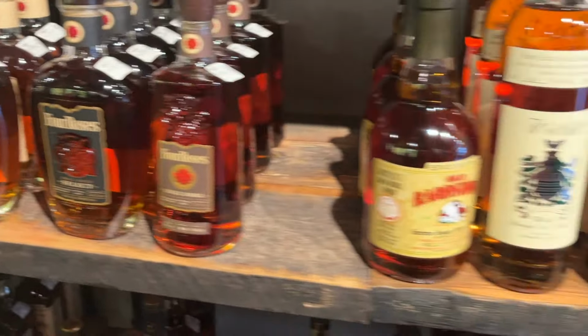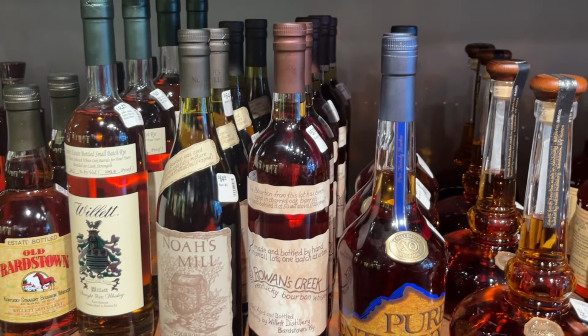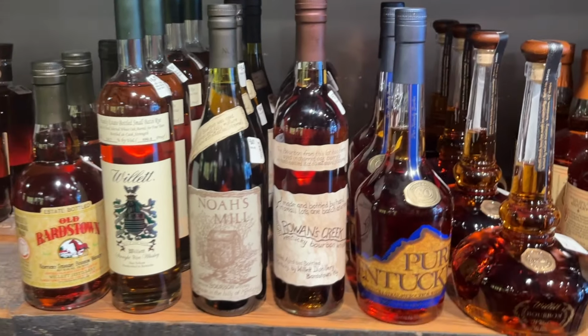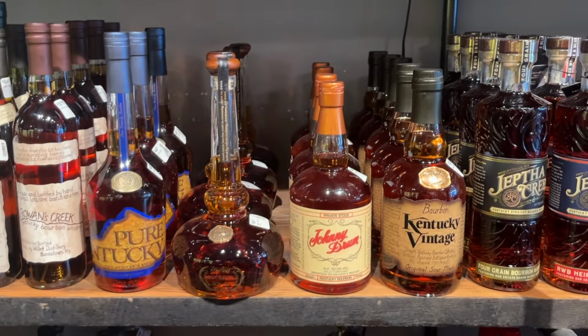Here's a couple of favorites of mine. Four Roses. You know, I love the Four Roses. Those aren't the single barrel selects or the small batch selects, but I really like them. Next up is the Willet products. I have yet to have a Willet product I've liked. Granted, I have not had all of them, but the ones that I have had, I am not a fan of. So, sorry, Willet fans, I have nothing good to say about them.